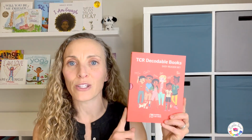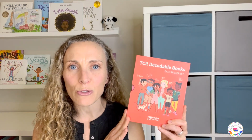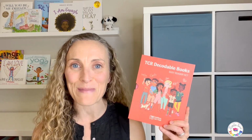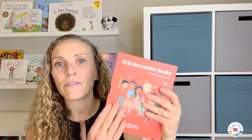The first set of decodable books that I love and wanted to share with you are the decodable books from Toddlers Can Read. Now, Toddlers Can Read has a wonderful Instagram account and YouTube channel that you should definitely check out when teaching your child how to read, so you can learn a lot of tips and tricks from him. His name is Spencer. Now, this set of decodable books is awesome. There are 12 of them, and they come in a very sturdy case, which is really helpful for parents.